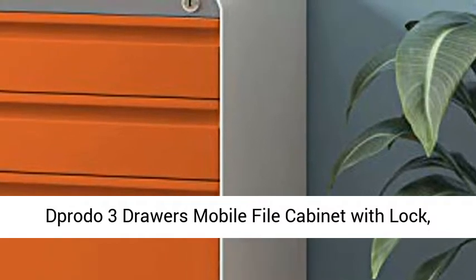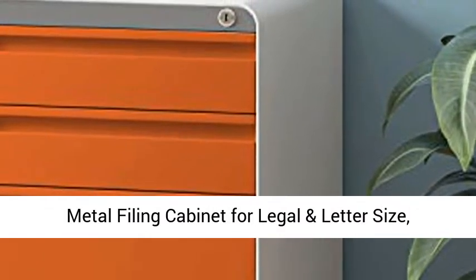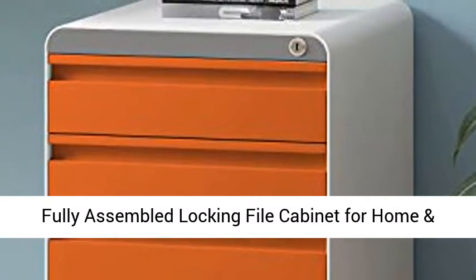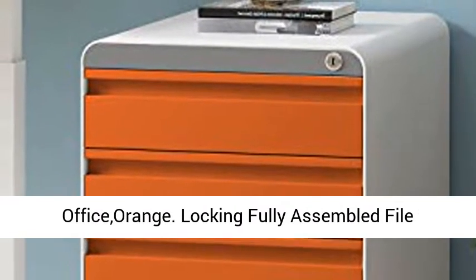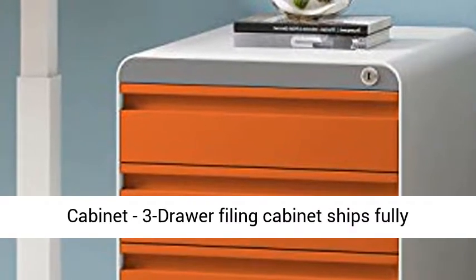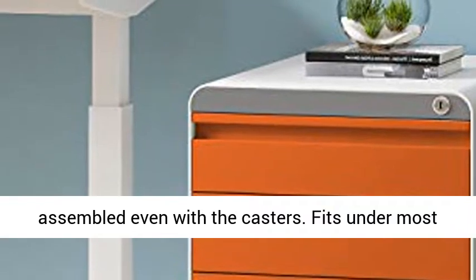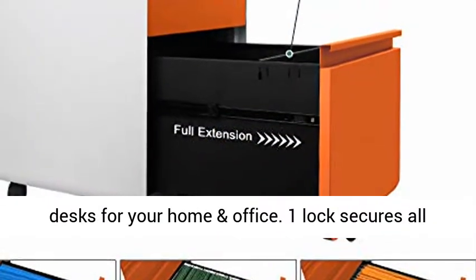Dprodo 3 drawers mobile file cabinet with lock, metal filing cabinet for legal and letter size, fully assembled locking file cabinet for home and office, orange. Locking fully assembled file cabinet, 3-drawer filing cabinet ships fully assembled, even with the casters. Fits under most desks for your home and office.